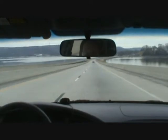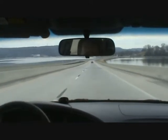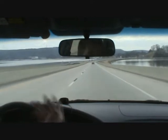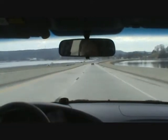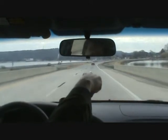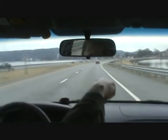The original bridge here was one of these cantilever type bridges, a very narrow bridge, and they actually ran two opposing lanes on that bridge for years and years until this one was built. But you can see here some of the evidence of the old roadway where it was here on the right.